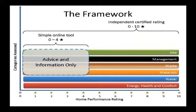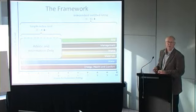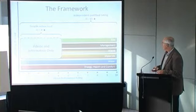What does it look like? It is a 0 to 10 scale, made up of 6 key components, and we have brought together energy, health and comfort. It's a similar way of defining things as in Green Star, but in this case we have brought energy and health into one, because the relationship between these is so dependent. Temperature, humidity, ventilation rate and energy are all so bound up together. Then water, materials, waste management and site.